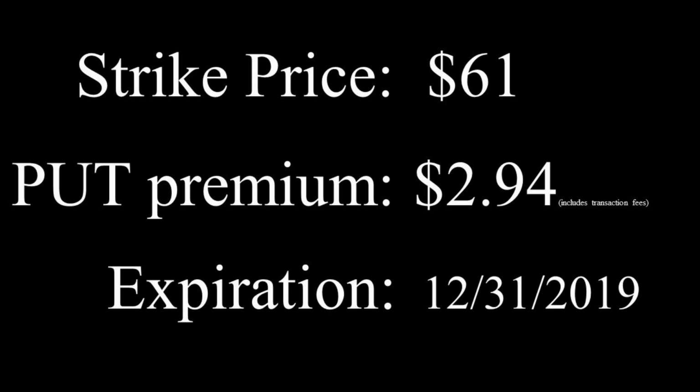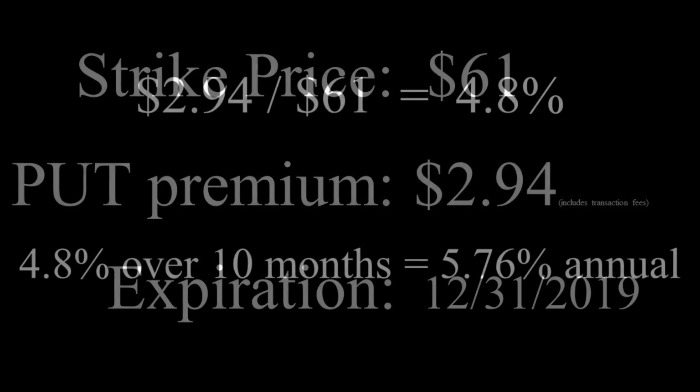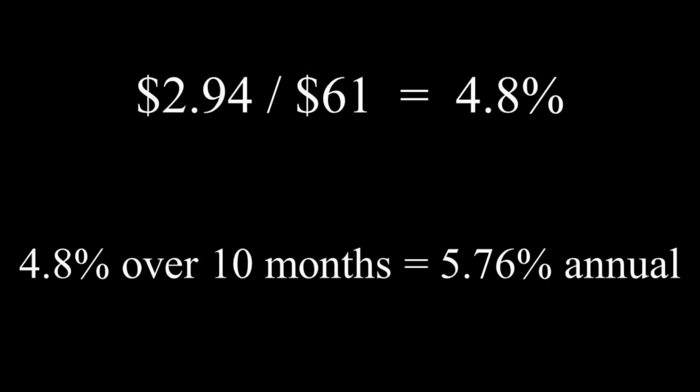So if we take that premium that I've received, the $2.94, and divide it by the $61 per share that I have to keep in escrow, you can see that over the life of the contract, which is approximately 10 months, I'll receive a premium return of about 4.8%. And so that works out to an annual rate of return of around 5.76%.